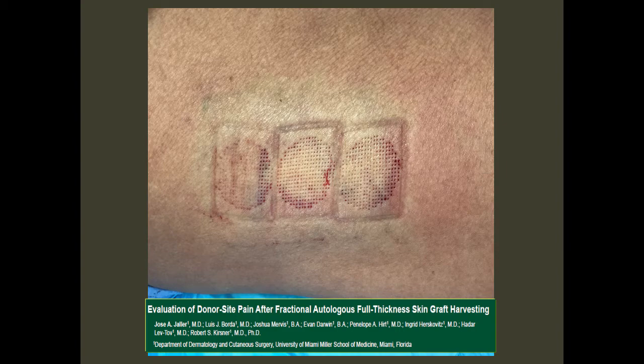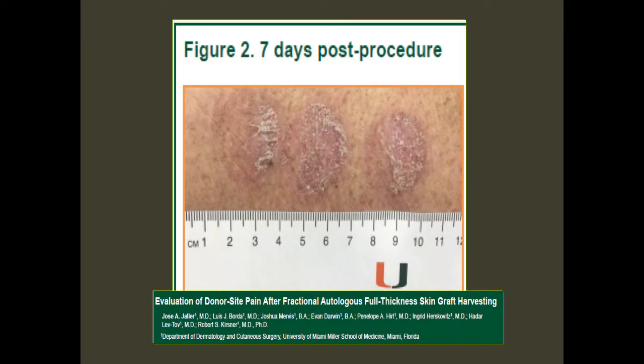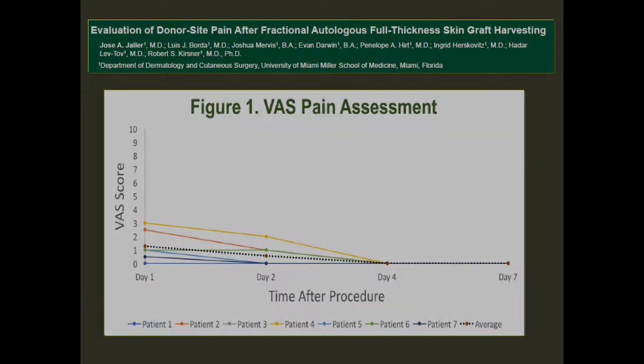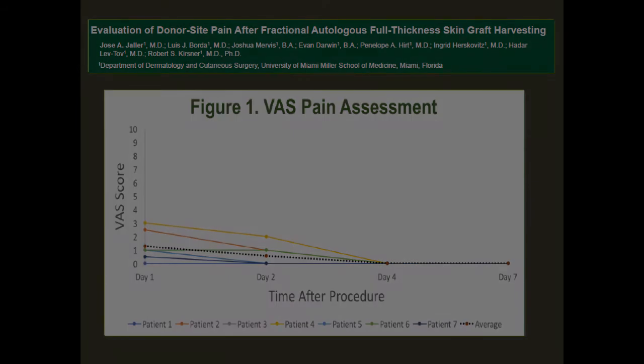There's very little donor site pain after you do the procedure, and this is a week later with virtually no healing and no scarring. You know, by 3 weeks, you don't know that there's anything been done there. And while there's initial donor site pain on a scale of 1 to 10, a few patients had pain. By day 2 or 4, virtually nobody had any more postoperative pain.